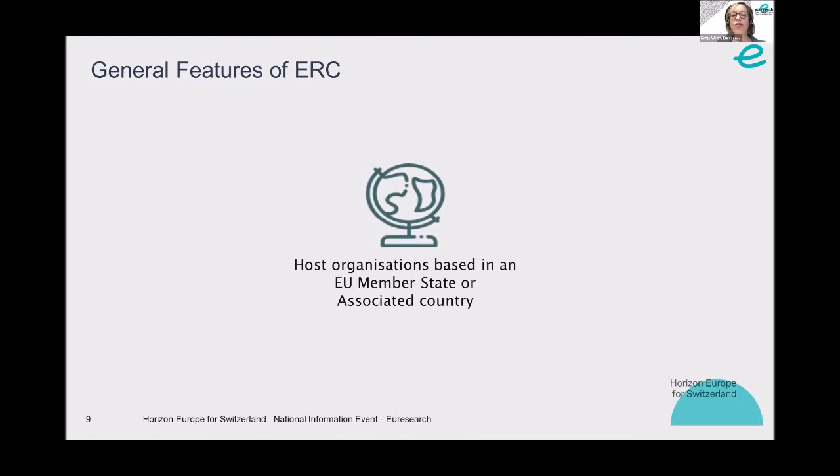The host organization needs to be based in an EU member state or in an associated country. What does this mean for Switzerland? I can come to that towards the end of my presentation.